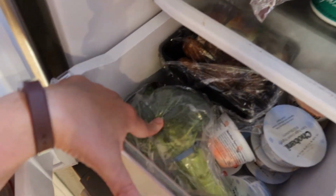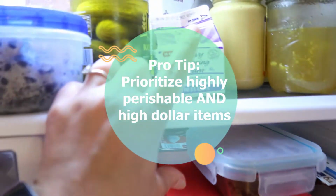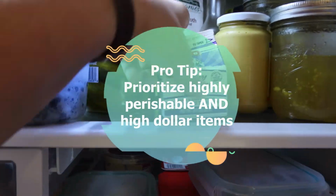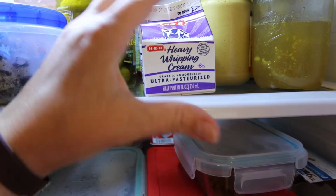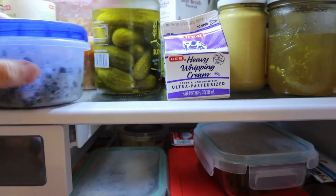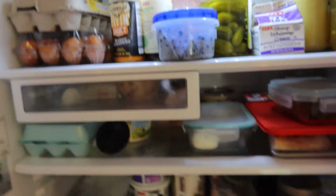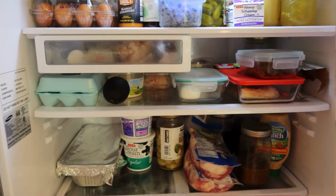But so far it looks like at least I need to put the mushrooms and the broccoli on next week's list for certain. And then probably this cream if I don't want to waste those dollars that went into that. It's probably like 50 cents worth of cream, maybe 75, but still. That's an expensive item. I don't want to waste that. So there's 3 items basically that I definitely want to make use of this next week.